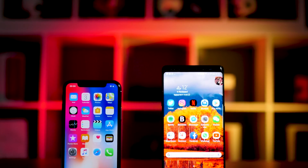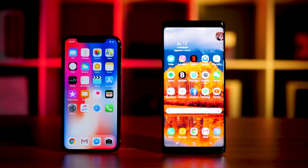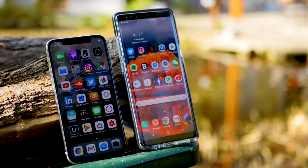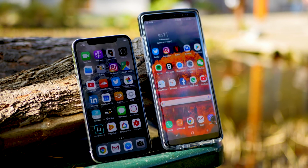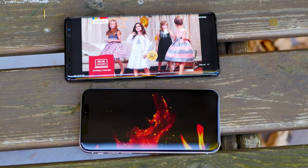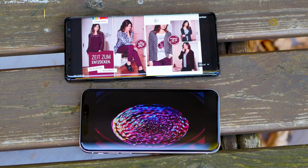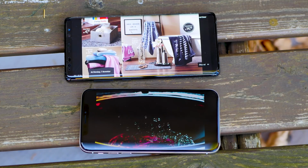Now compared to my Note 8, the bezels on the iPhone X feel huge. But to be honest, I'm not a real fan of bezel-less phones, and for me, a good display aspect ratio and display to body ratio is more important than no or curved bezels like on my Note 8, which I'm not using at all. So most of the apps are not optimized for the iPhone X screen yet. This is why many apps still have huge black borders at the top and bottom that make the phone look just like an iPhone 8.